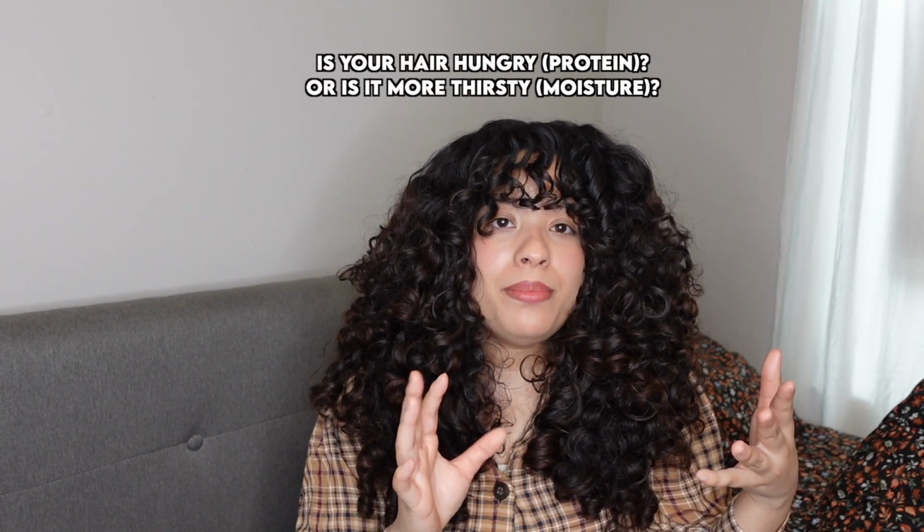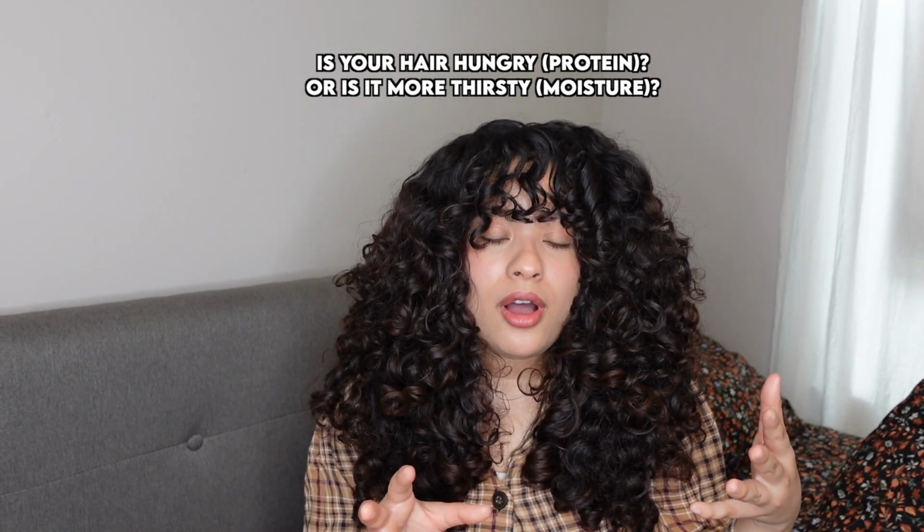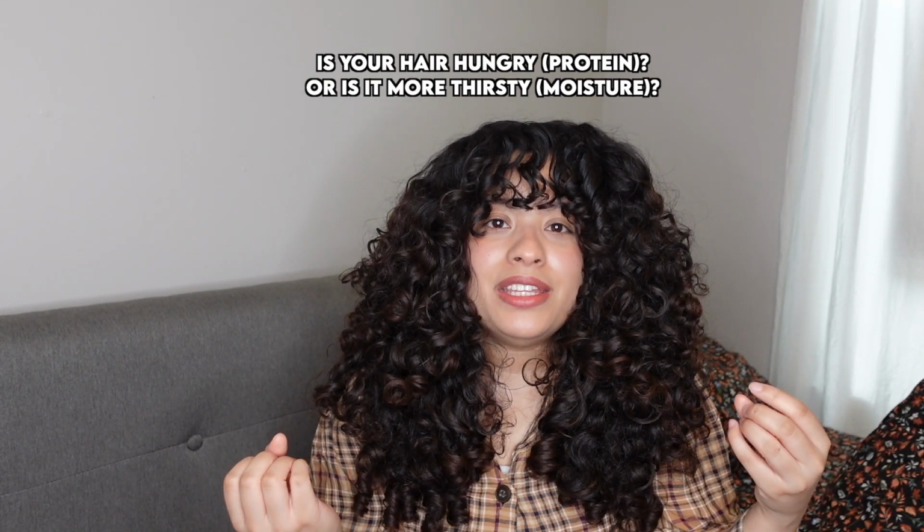Or just looking at the ingredients, maybe looking at the first few ingredients, and just making sure that there's a protein in there, because for some people, as I said earlier, protein is just really helpful and is the key for them to get rid of frizz. So this is another way that ingredients are really important when it comes to your styling products.